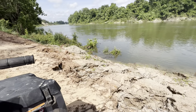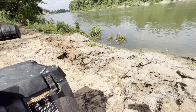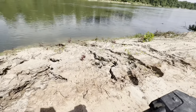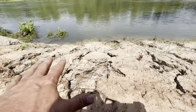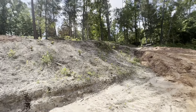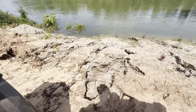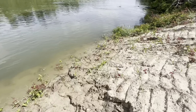I've brought my four-wheeler down to the river and there's a lot more erosion over here. Now, obviously, this is where all of the water coming off that 300-foot hill has to come to a certain point to run into the river, and this is where that point happened. So I don't think there's much you can do here. You can see how high the water was from that little flood.